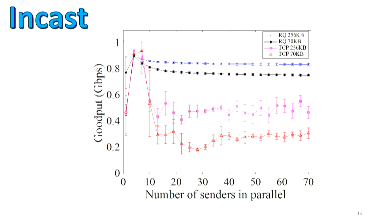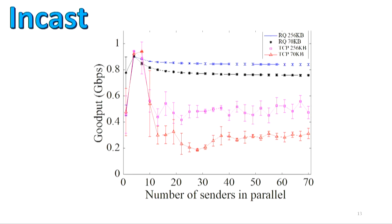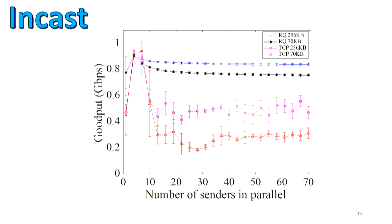Finally, these are the results of the incast scenario. We are running 70 parallel servers communicating to the same receiver. And as you can see, there is a throughput collapse when we run TCP, and we achieve better throughput with Polyraptor.